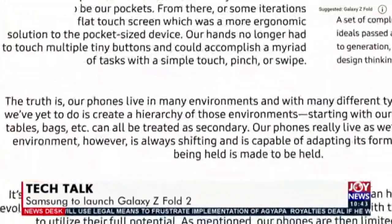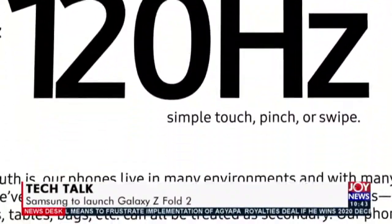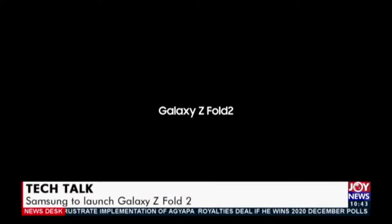But let me just find out, what's the expectation? Am I expected to handle it this way? Because I have quite large fingers. That's how people are handling it. So you're handling it as you would handle a tablet.